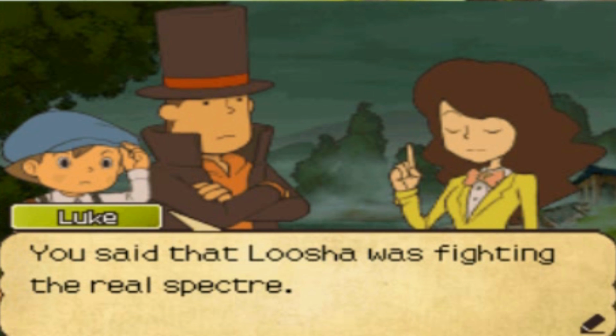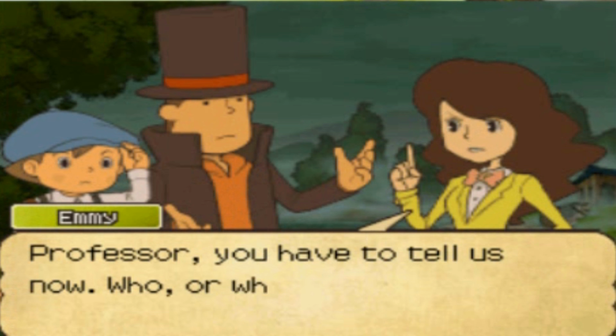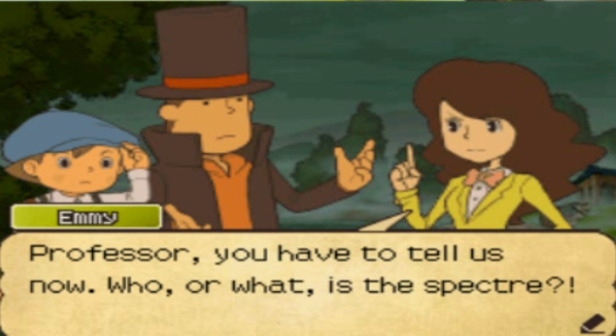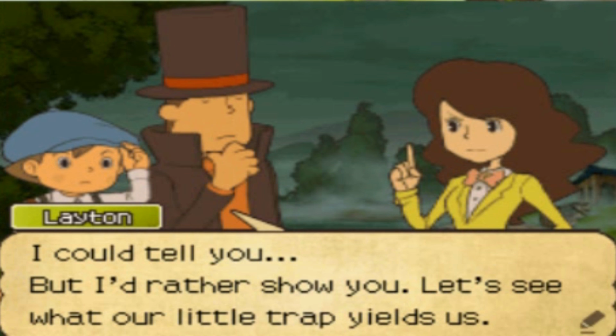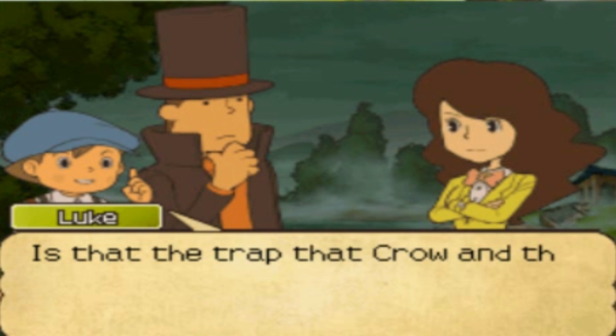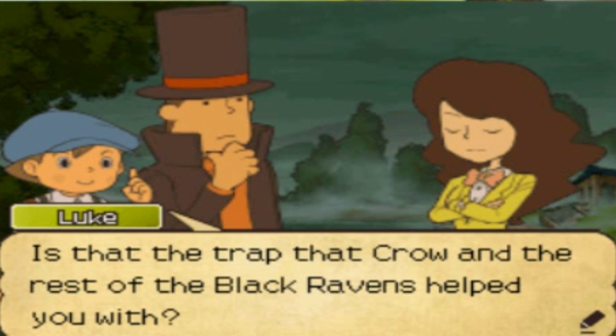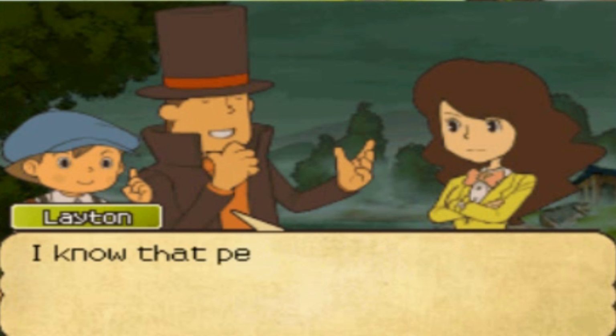You said that Lucia was fighting the real Spectre. That's right. Professor, you have to tell us now, who or what is the Spectre? I could tell you, but I'd rather show you. Let's see what our little trap yields us. Of course, the trap. Is that the trap that Crow and the rest of the Black Ravens helped you with? The very same. Now let's go.